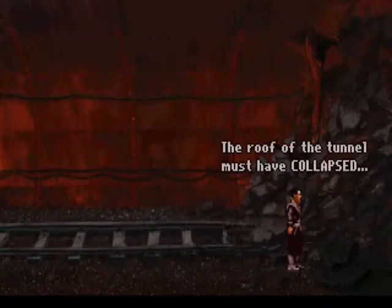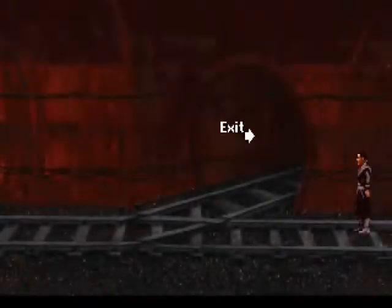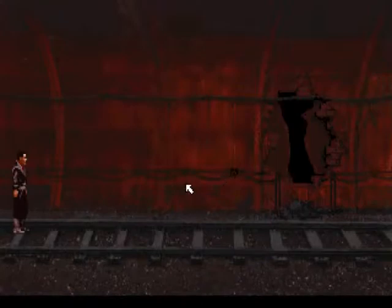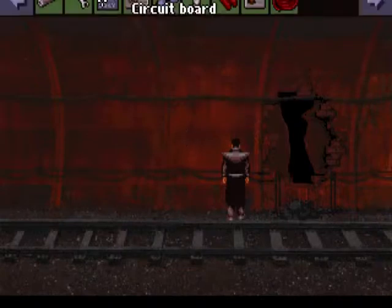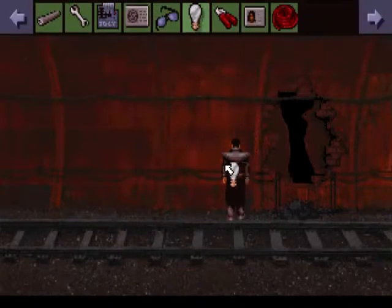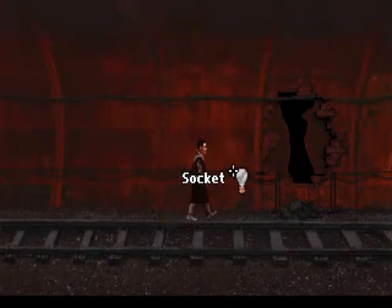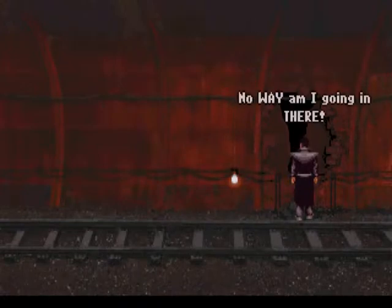The roof of the tunnel must have collapsed. That appears to be a light socket. I'd better not put my fingers in that socket. Whatever lives in there is scared of the light. No way am I going in there.